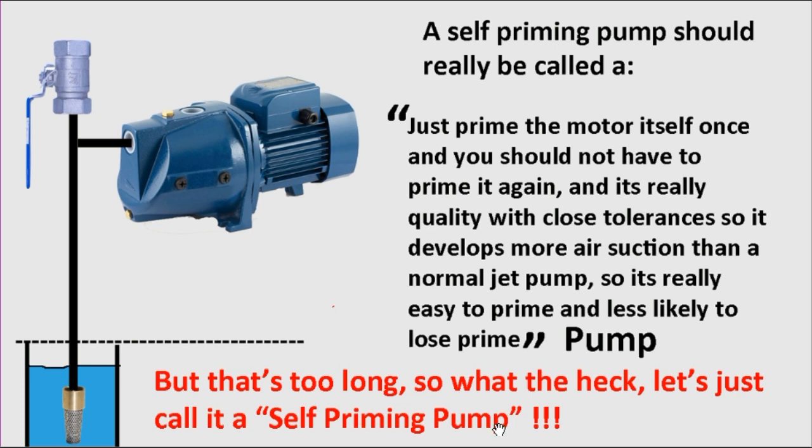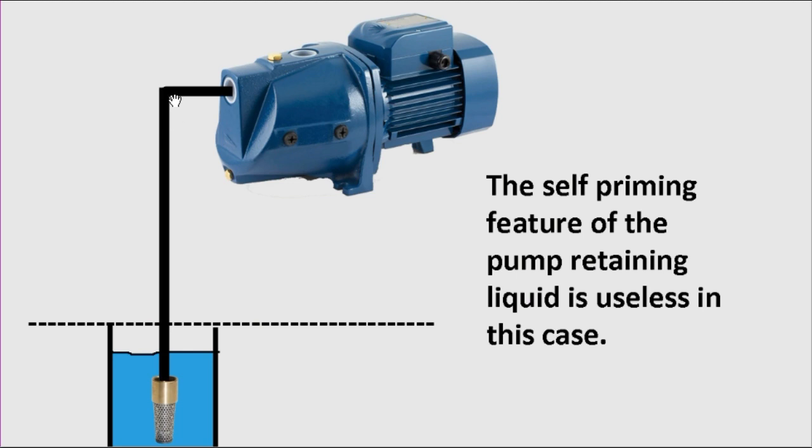The reason they can call it a self-priming pump is supposedly when you fill this pump with water, it will never lose water. It's designed so that you only have to fill this pump up once. So that's why they get away with calling it a self-priming pump. But really, it's just a high-quality jet pump with better tolerances, and it works better. Now here's the thing. If you have this kind of a setup with no access, you still have to go through this priming plug. So the fact that you have a self-priming pump is not helping you at all in this situation. So that would be stupid to have a self-priming pump if you had no access except through the priming plug.